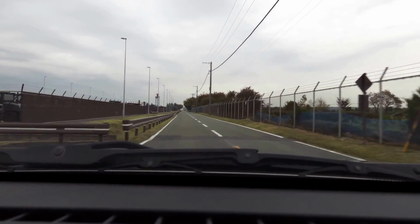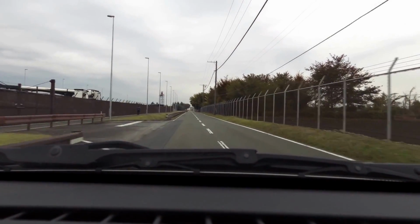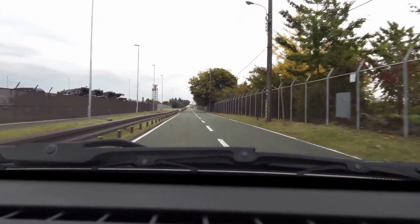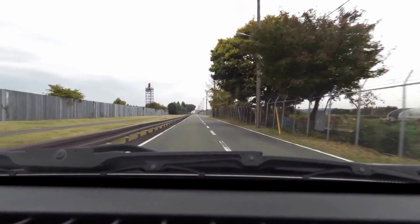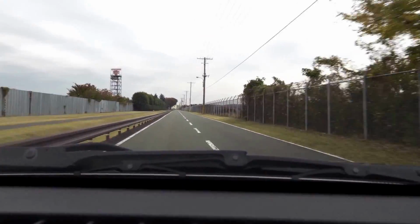Right now we're following the perimeter of the airbase, and you might be able to see that runner right there. There's a little path that bicycles and runners are able to use. It just goes right around the whole base. I think they said it's an 8.5 mile walk or bike ride.